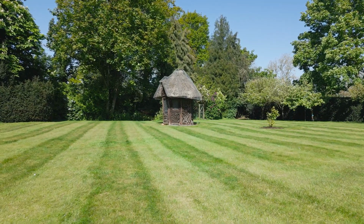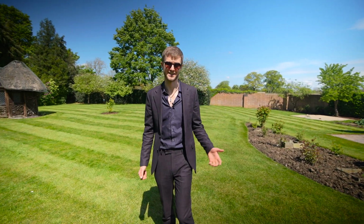The games room is just to the side of me here, and then there's a side courtyard where you can hide away anything that you don't want in the main space, and also take the gate back round to the front. It's a really lovely garden. It's peaceful and, as previously mentioned, totally private.